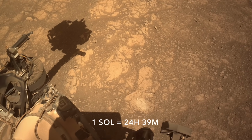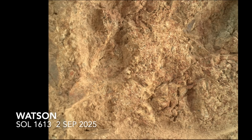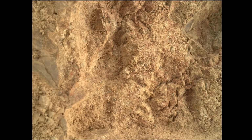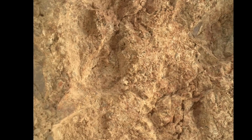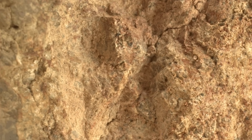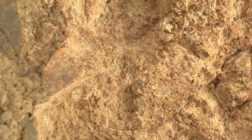3 sols or Martian days after the first Watson deployment on the abrasion patch, it returned for another look, this time closer up. And as is commonly done, it shot a second image from a laterally shifted position to allow for stereo images that can be used for 3D rendering. What's not common is to see changes occurring in the 3 minutes elapsed time between the first and second image. And it's not just a few sand grains that have appeared, but a miniature avalanche of grains that have collected in local lows and in isolated occurrences throughout the scene.